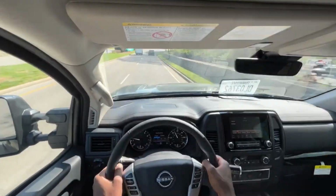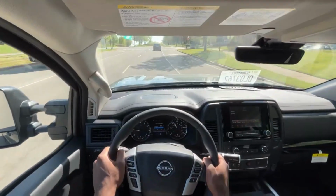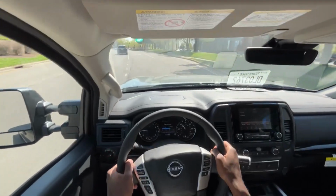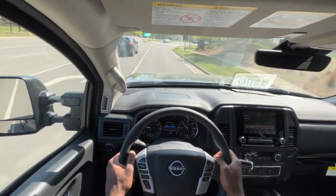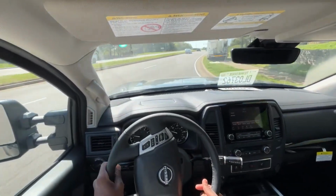But again, it kind of gives you that heavy-duty truck feel. It gets you a little better towing than traditional half-ton trucks, but you're not getting anywhere near what you should get with a typical heavy-duty truck, comparatively, when it comes to the big three from Ram, Chevy GMC, and Ford.